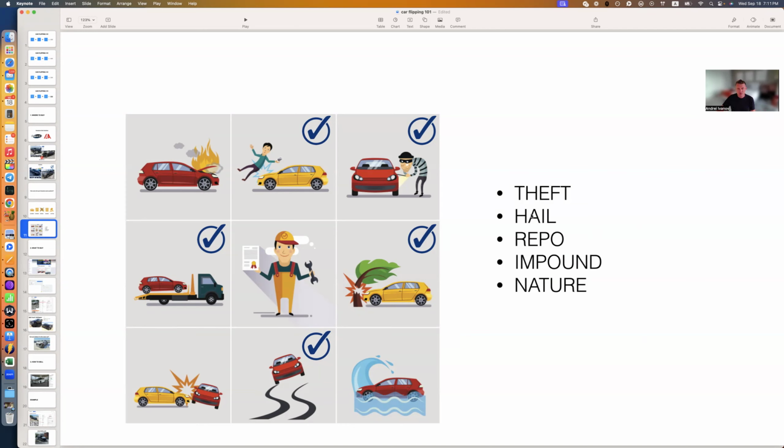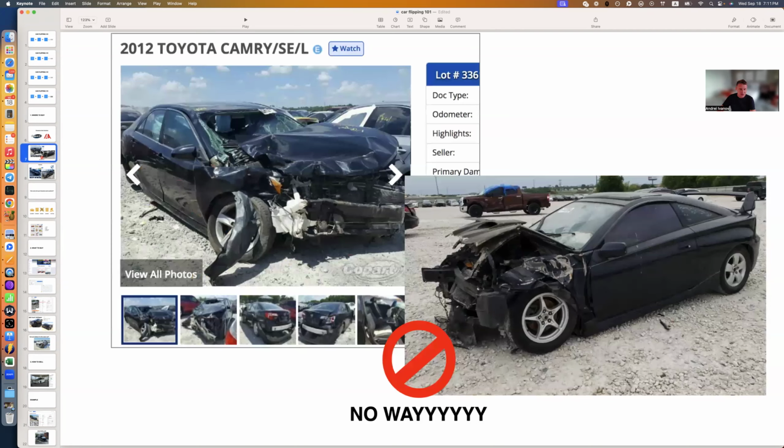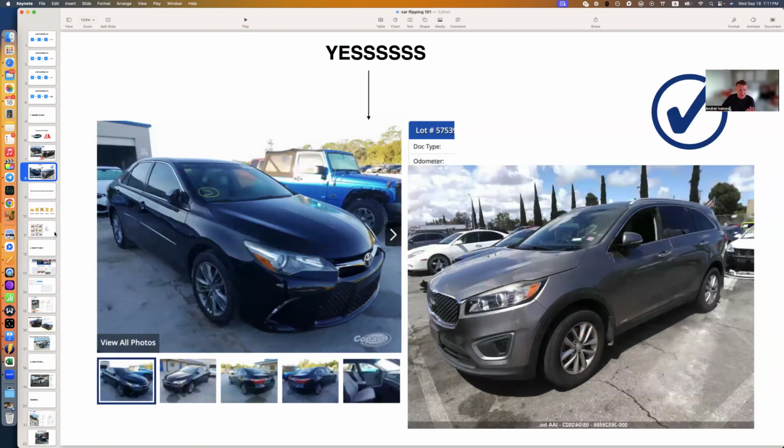Boom. Hail damage is also really good damage. Repossession, nature, those are good damages. Not these kind of cars. I'm looking for this kind of car. And that's when you understand, okay, that's the auctions, and I'm going to buy these kind of cars. That's already, I'd say, 50% of success.